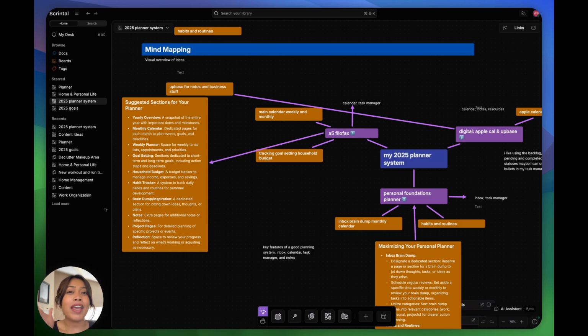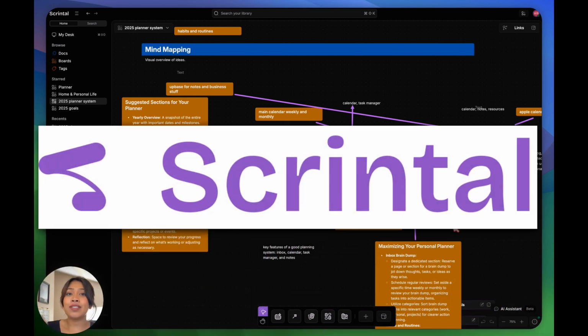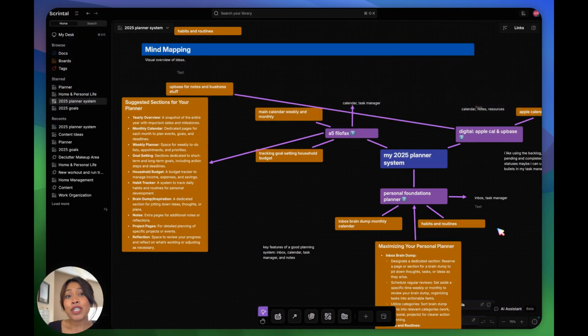I wanted to use my A5 planner for tracking, my tools for events, and a personal planner for routines, but I just couldn't figure out how to make them work together. So that is where Scrintal came and saved me. So let me show you guys how it works and why you need this in your system.